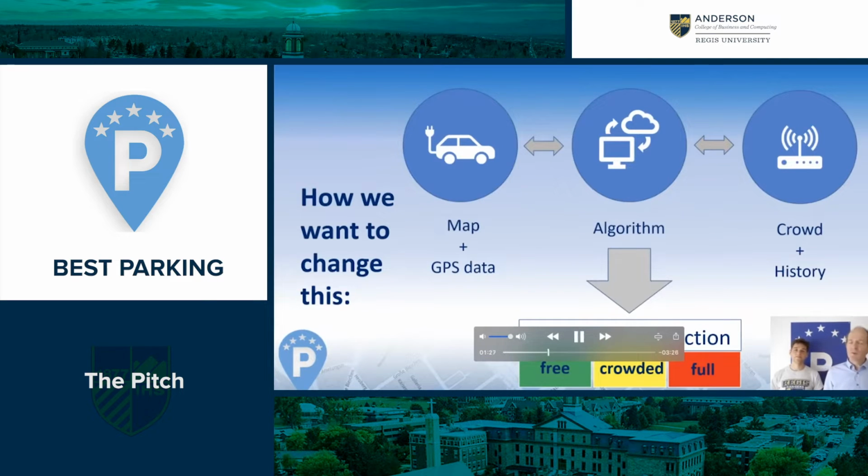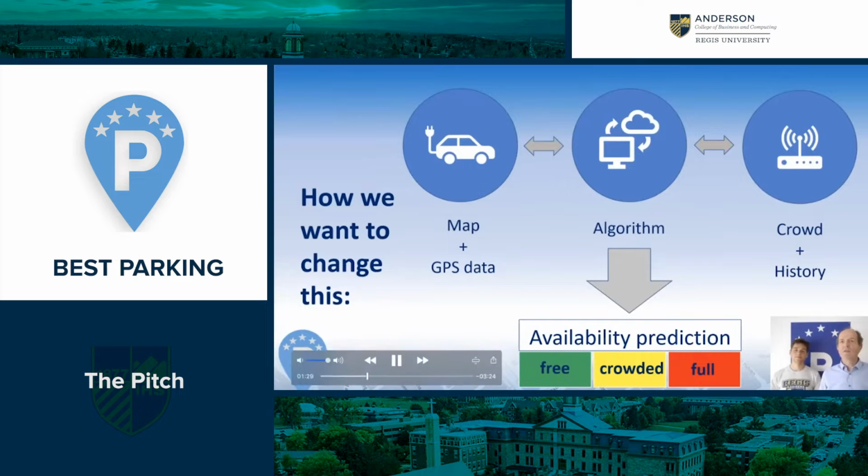And this is what we offer to you to do smart parking, to enjoy best parking. We will use open source map data and your GPS information to display all parking options, such as garages, existing spaces, and parking spaces around you. And this will be combined with crowd and history data. And finally, our best parking algorithm will color the availability of the spaces. So red means the space is full, yellow means maybe there is something, and green means yeah, it's available for you.